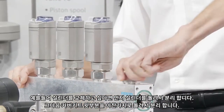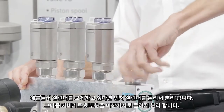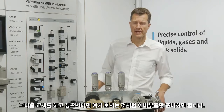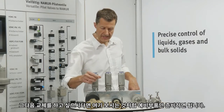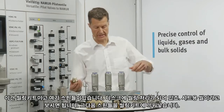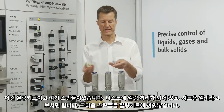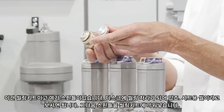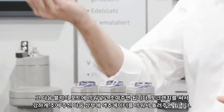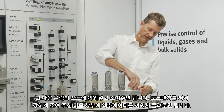Then you have the cover kit with the sealing and the valve spindle. You remove this also. That's all. And if you want to replace it, you just take the spare parts I've prepared here. This is the sealing kit. This is the valve spindle with the sealings, with the seal for the seat seal. And simply you push these 2 together, and then you take it and screw it into the block or the valve body.